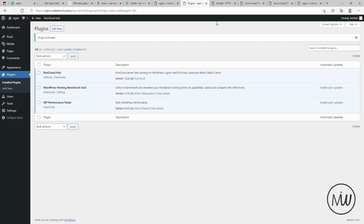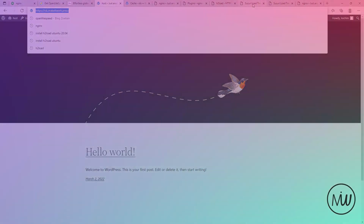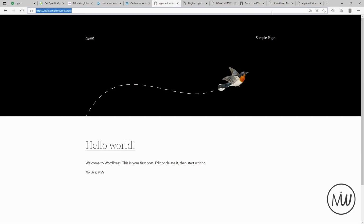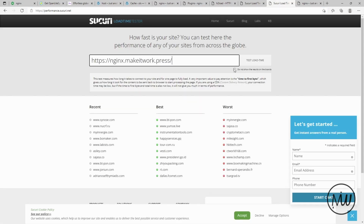So enough of the introduction and talk. Let's start with testing the time to first byte and initial load time. This is the load time tester from jQuery, and it tests your website from several locations of the world. And let's see how Nginx and OLS compare.